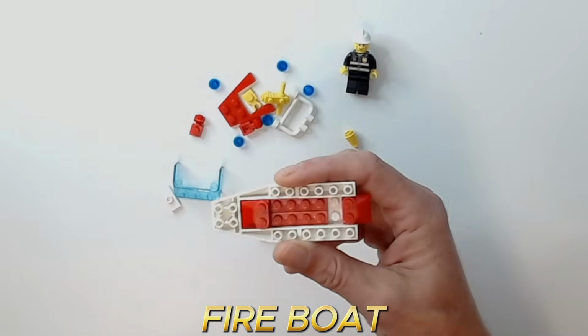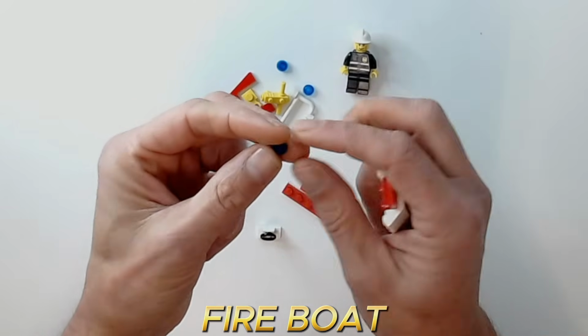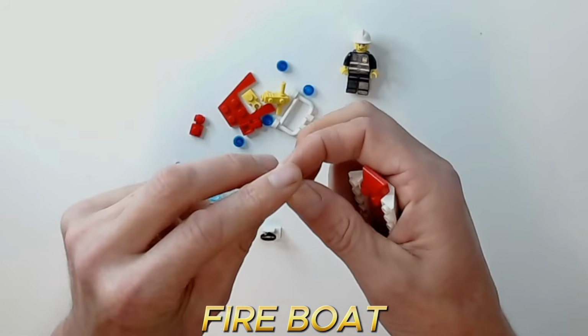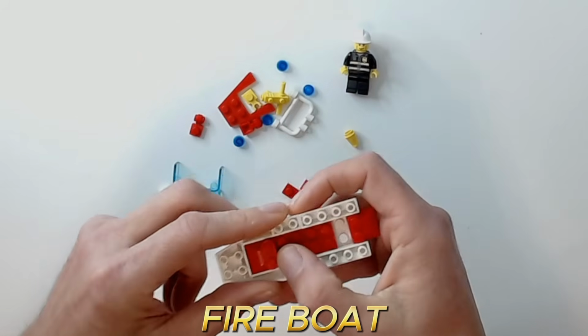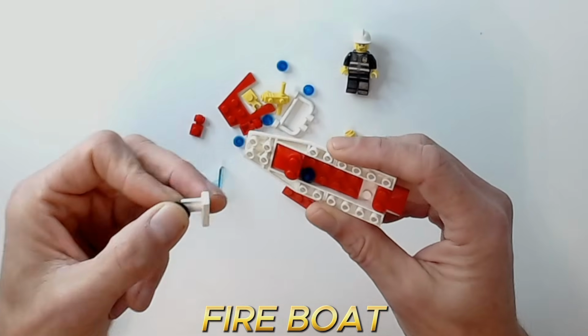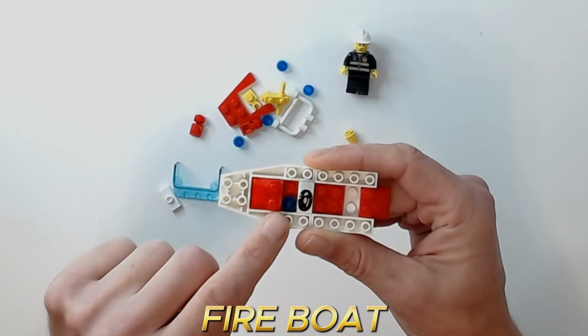Now then, this is the piece that I was telling you about. It's a trans dark blue 1x1 circular plate, and it goes here, as you can see in the instructions right here. Then we're going to put a steering wheel in front of it. So really, I don't know what that's all about.